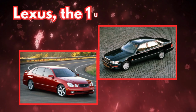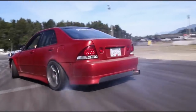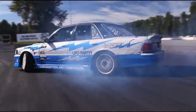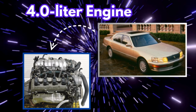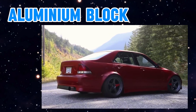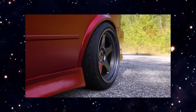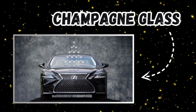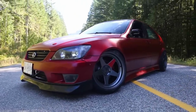When you think of Lexus, the 1UZ-FE V8 immediately comes to mind. It represents the company's relentless pursuit of perfection. This 4.0-liter engine was first used in the famous Lexus LS 400 in the early 1990s. It was an amazing piece of engineering. It became famous because of its aluminum block, forged steel crank with 8 counterweights, and very smooth operation. The 1UZ was featured in Lexus's famous champagne glass ad and had the same level of luxury as or better than German competitors.